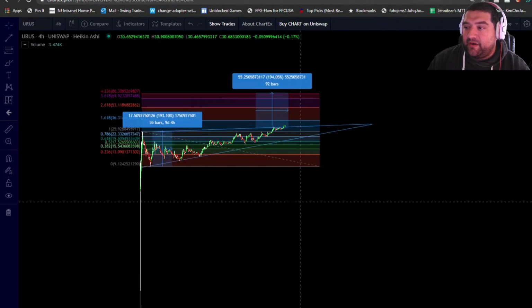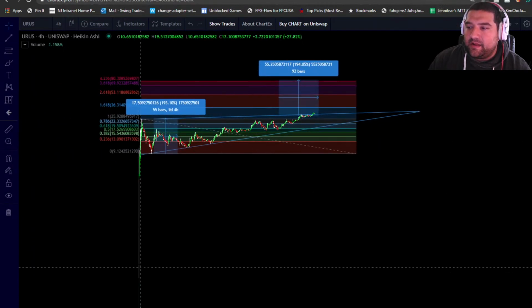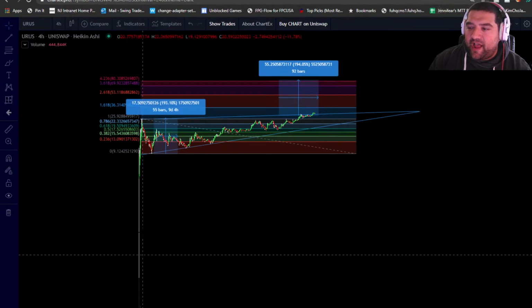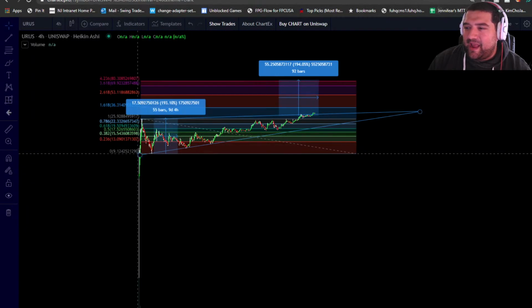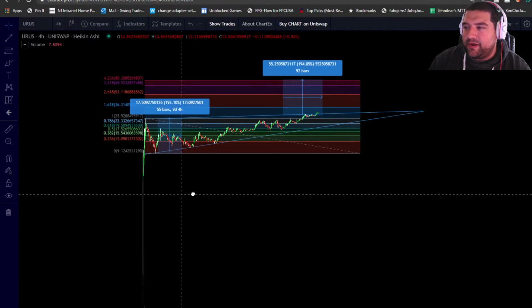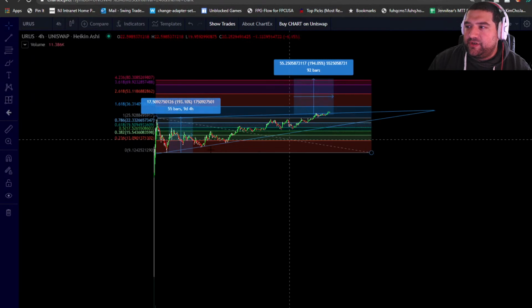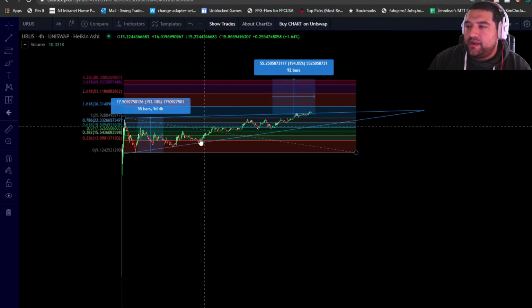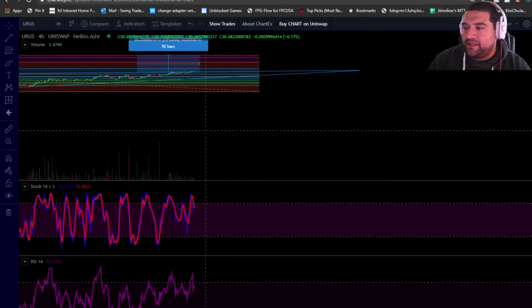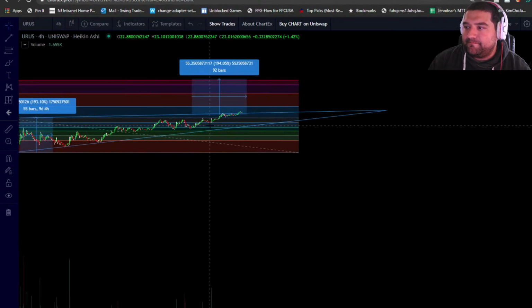Just this pattern here, okay? I'm not talking about the flag. If we really respect the flag, technically it can't be a flag because it's been since March, but just this consolidation range, you guys can see we broke it. We made this cup. We're making a continuation, and it looks promising. I'll say that it looks promising.